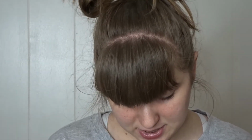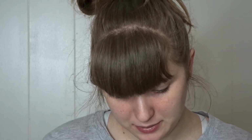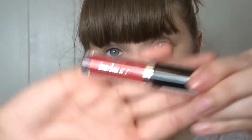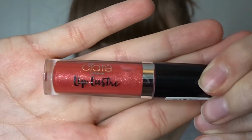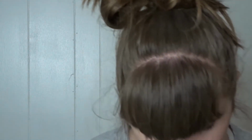Okay, so the next thing I'm going to pull out is the SAATE London Lip Lustre in the shade Wildfire. And it looks like this. And it says, use this beauty to extend the life of your lippies. Just swipe on over your favorite matte shades to transform them into glosses. Doesn't smell bad. It smells vanilla-y. So we'll save that for our lips.